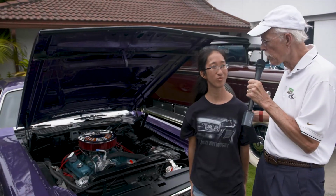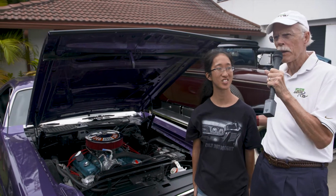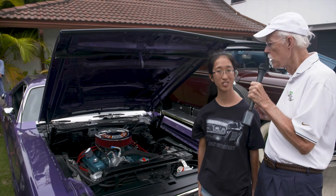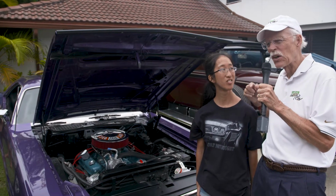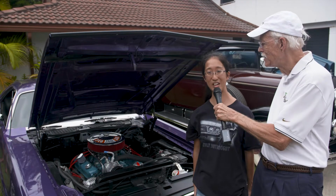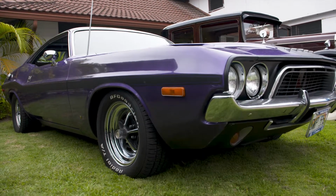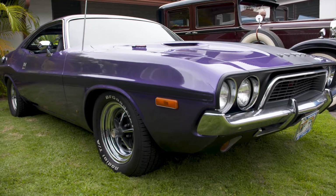So one of the youngest members, and one that just recently joined, Kamali, is going to tell us about herself and what car she has. Which, by the way, I think the car is actually older than she is. I have a 1972 Dodge Challenger. It's a numbers matching car, 340 with a 727.